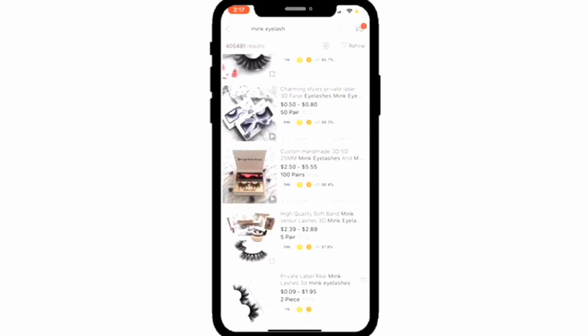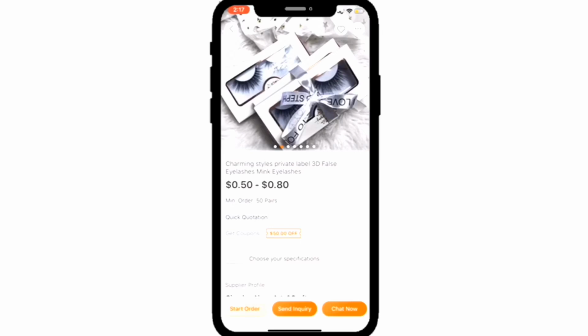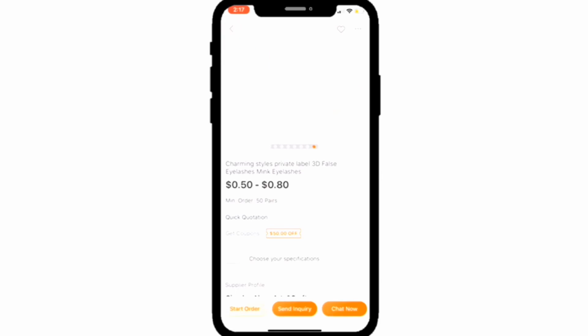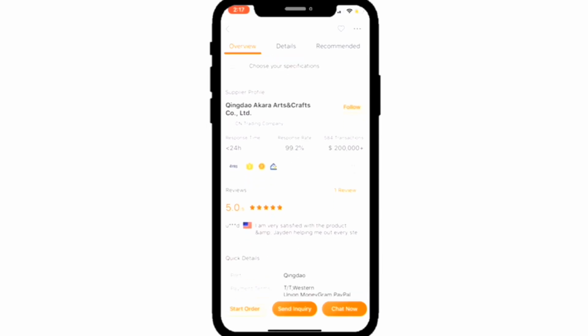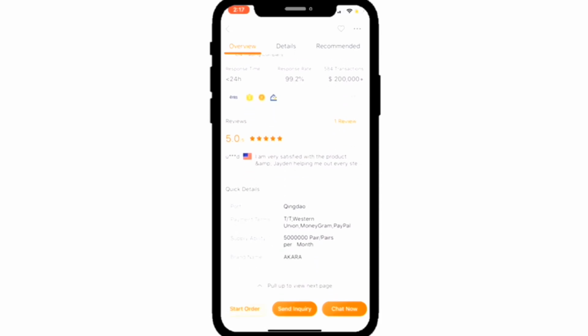Here I'm just scrolling down looking at a few, and this one caught my eye. So this is a vendor. It looks pretty good. They have their own custom packaging as well as mink lashes. It says they range from 50 cents to 80 cents each. Now, keep in mind, regular mink lashes, 25 mm, usually range from $3 to $5. So keep that in mind.